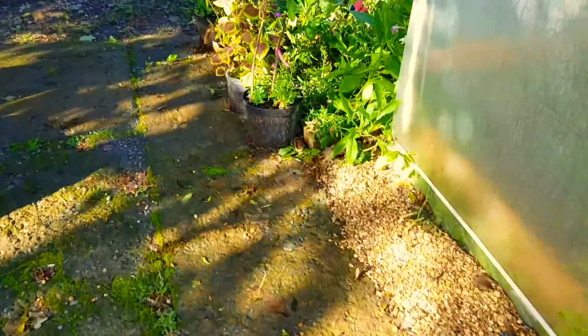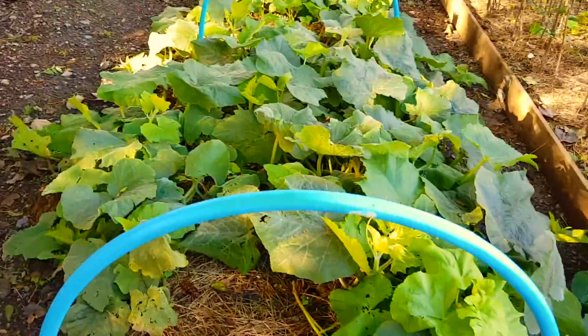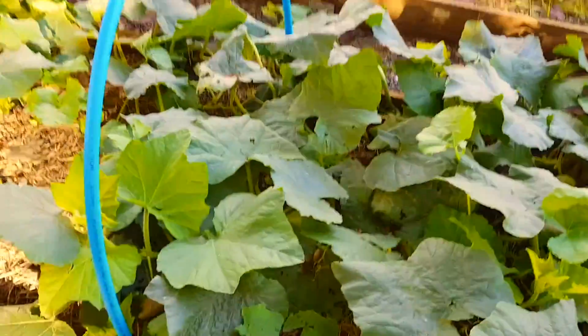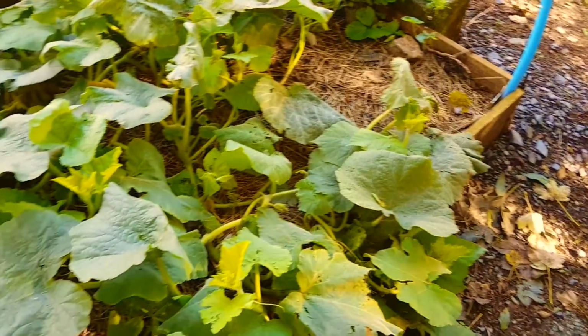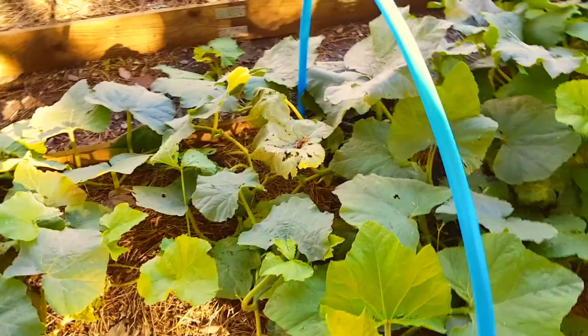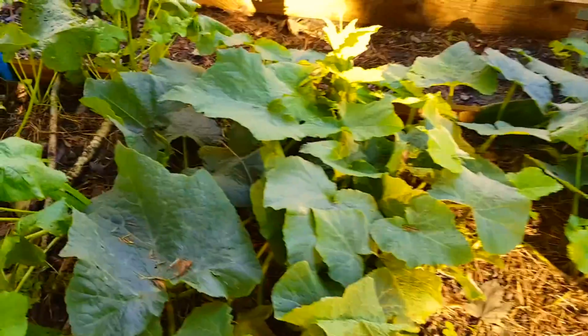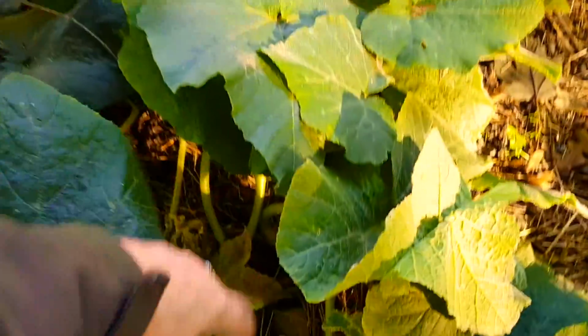Let's just have a look quickly over the other side. See what's going on there. So over here, the squash bed with no squash. So here's the squash bed, massive, no squash, can't see any. I've looked through it, no squash. We've just got loads and loads of leaves. So anyway, sowing the seeds from the squash that you eat maybe wasn't such a good idea. Next year I'll make sure I buy seed that is actually not going to be dormant.